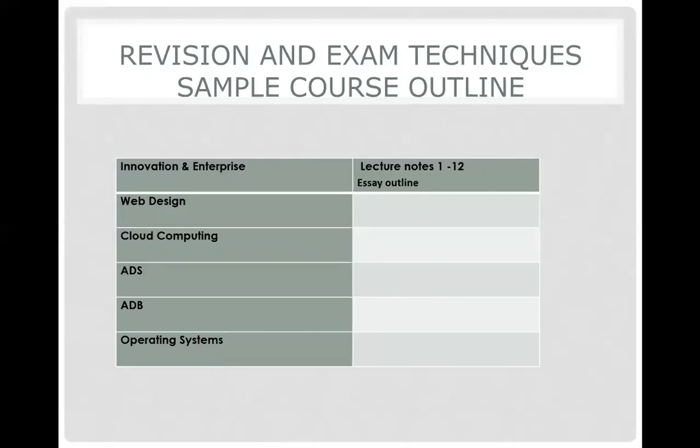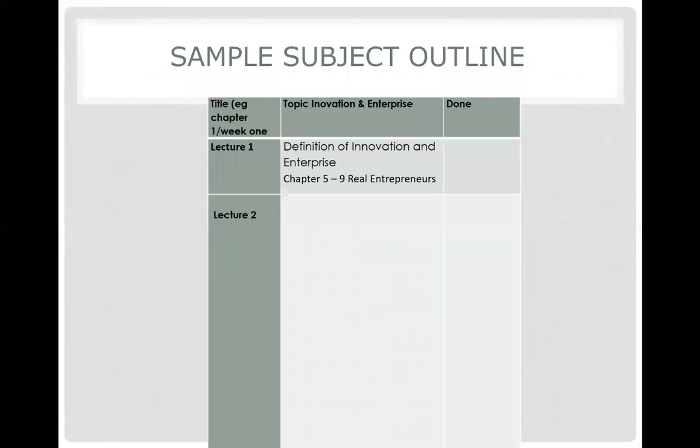And then following on from that, they complete a sample subject outline. And this is very important. I'm going to presume that you'll follow lectures 1 to 12. So in this case, the person has written lecture note 1, definition of innovation and enterprise. So they have to have a definition of innovation and enterprise, and chapter 5 to 9 of real entrepreneurs. So that's what they have to cover for this subject. And when they get that done, they tick it off. And they continue on, then they'll have a list of everything else they have to do.